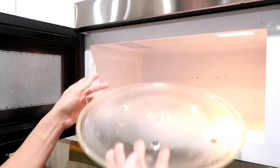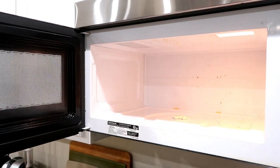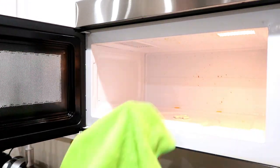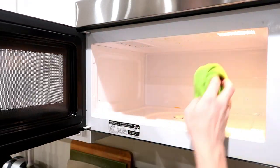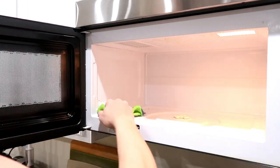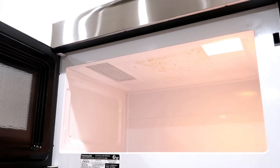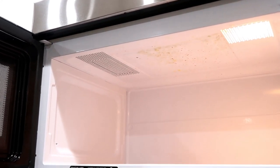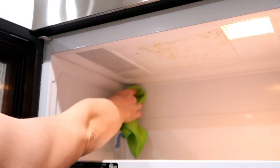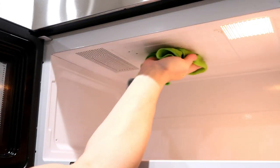So now I am pulling the tray out of the microwave so that I can hand wash that. And I had just heated up some water for about a minute in the microwave to steam all of the mess that's going on in there so that it'll just easily wipe off. And I'm just using that same e-cloth microfiber towel. Giving you a close-up to see how messy the microwave is and how easily it's all wiping off after being steamed with this e-cloth towel.